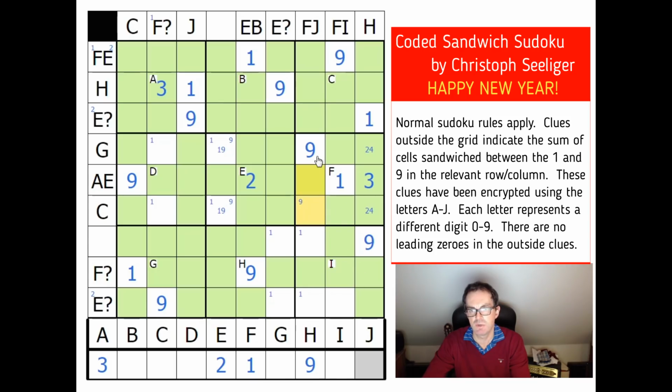I can't use 1, 9. I can't use 2, 8. I can't use 3, 7. And I can't use 4, 6. So everything is ruled out. It's quite another incredible piece of logic embedded in the puzzle. So this becomes a 9. Therefore, this can't be the 1. This must be the 1.